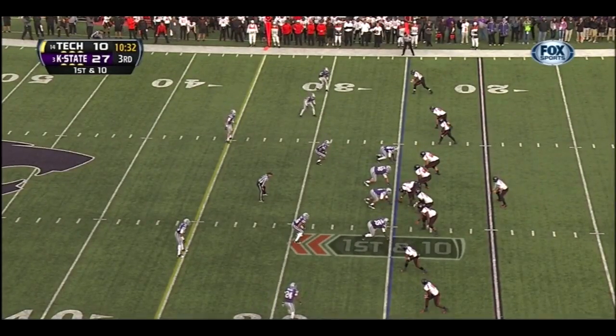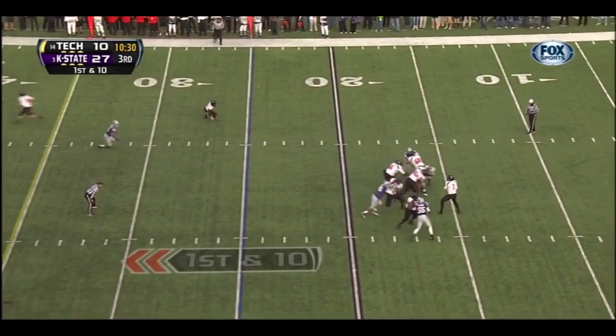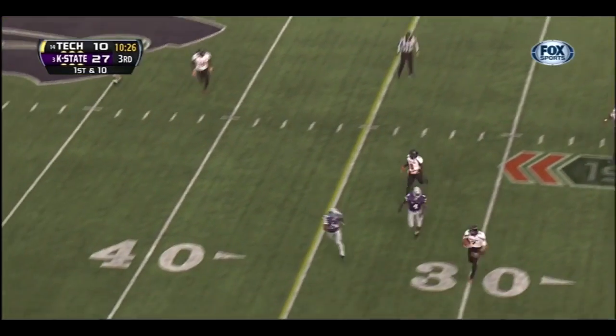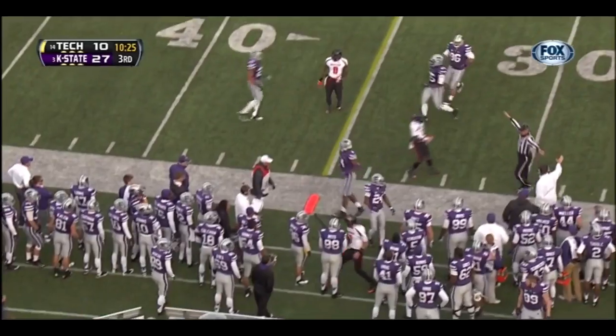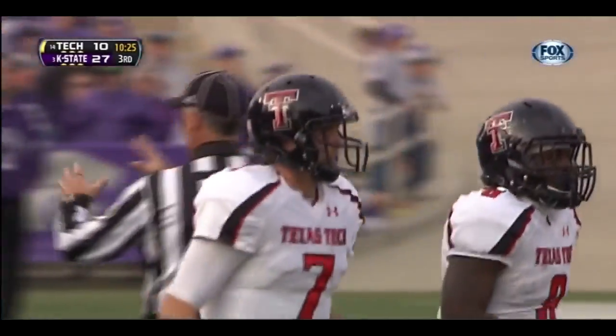All right, thank you very much, Julie, and they're starting to rock and roll here in Manhattan with the Cats up 27-10. Seth Doege, they can score points in bunches. Doege steps up in the pocket, wants to run, and has room. Doege sprinting out of bounds at the 32.